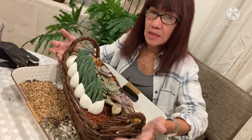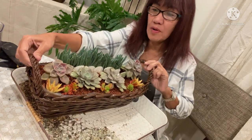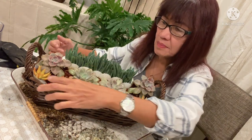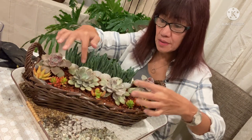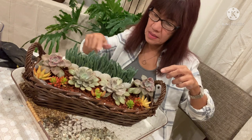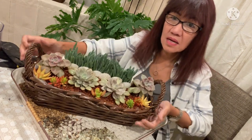Okay, let's see. This is my first arrangement, because I'm going to do one more. This one is off camera. If you notice, I put these, these are my cuttings, and this is from the Next Gardener. This is from the Next Gardener. They're growing. And this is from my backyard. And then I just added the shell. The shell is there. Can you see?